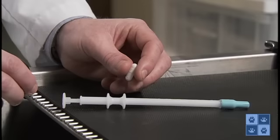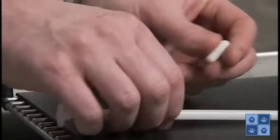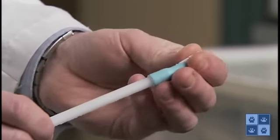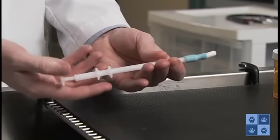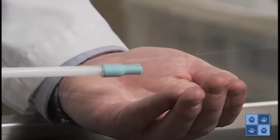Of course, if your dog is aggressive and you think there's a chance you may get bitten, it's best to seek alternative methods to help accomplish this. The pill gun holds the pill for you, so your fingers don't have to enter the animal's mouth.